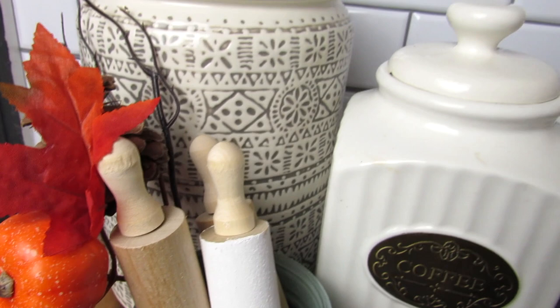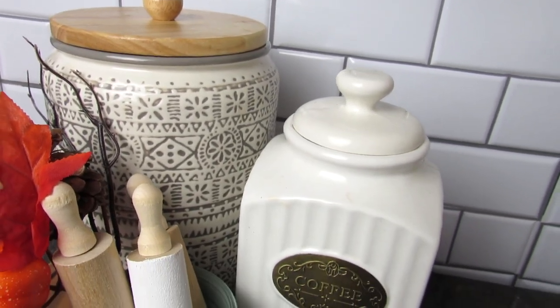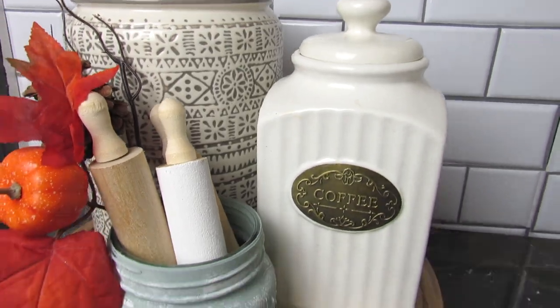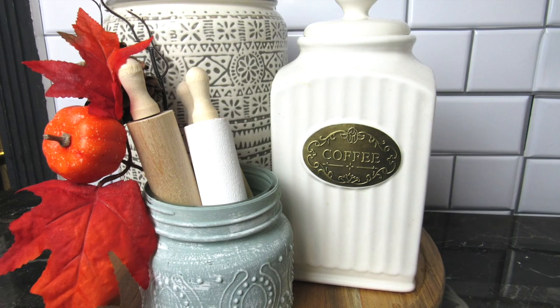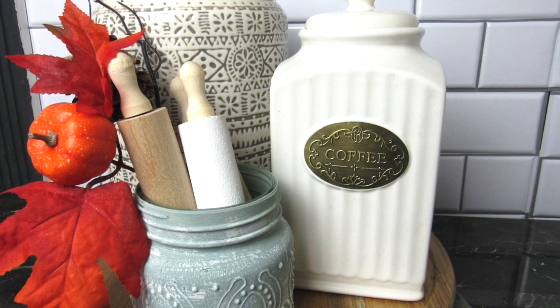This would be great in a kitchen. I added a fall floral pick, added them all to a previous DIY that I did, this little jar, had this with my coffee containers or coffee canisters, and this is a super subtle, cute fall decor option.